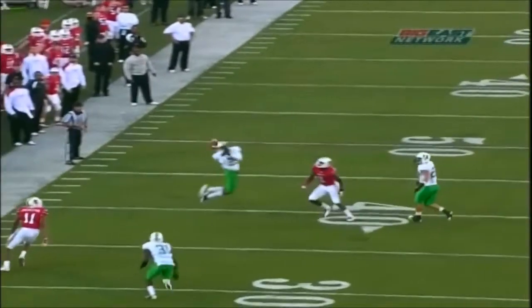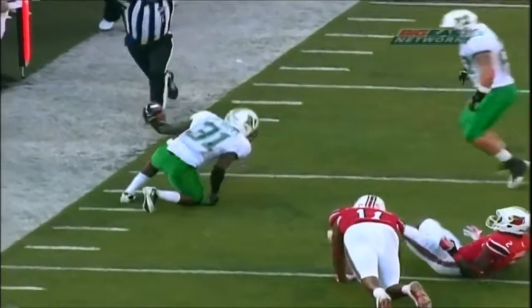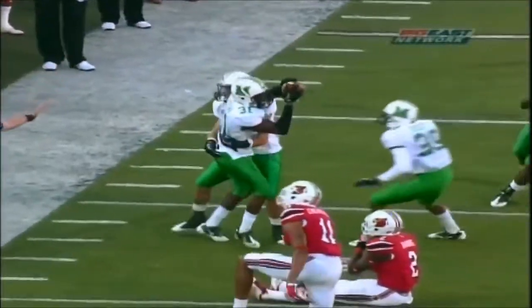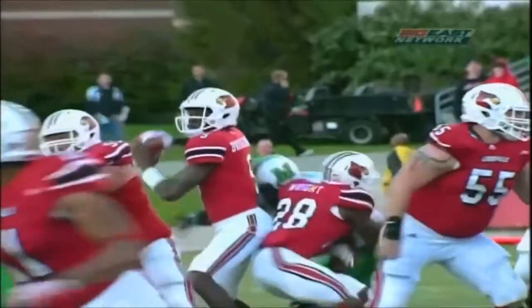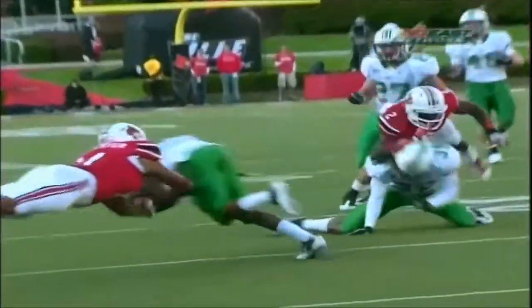Well, Louisville does still have their three timeouts left. They could get the ball back, but it's not likely that they could come back and win this one at this point unless something dramatic happens for Marshall. Like you say, they do have all three.